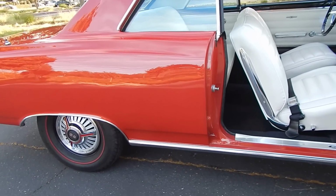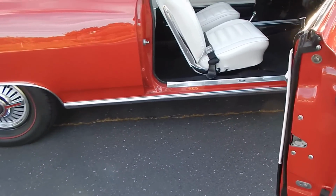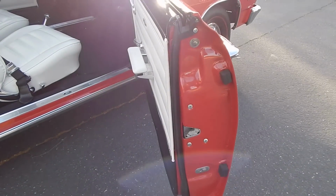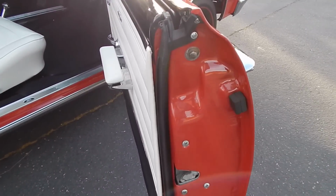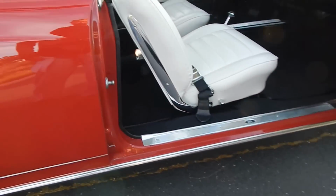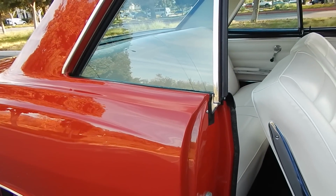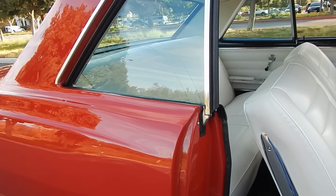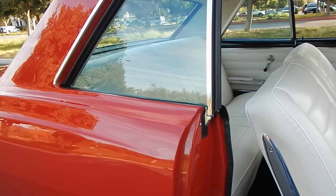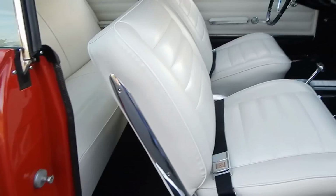So he wanted to keep it correct and original in its presence and its stance. A lot of the original hardware was used where it could be. You'll see he spent some time on the latches, all the door jamb to door jamb. The paint on the car is very nice. It's really critical not to overdo these cars. Very nice paint, but not to the level where it's highly overdone, which is perfect.